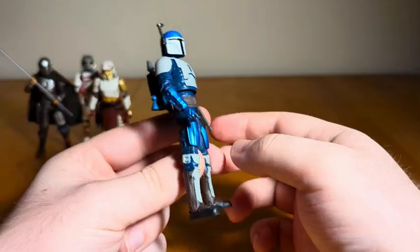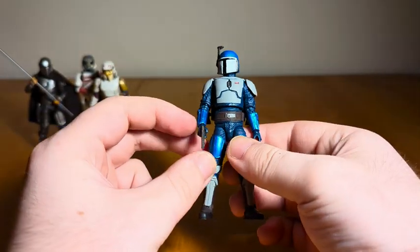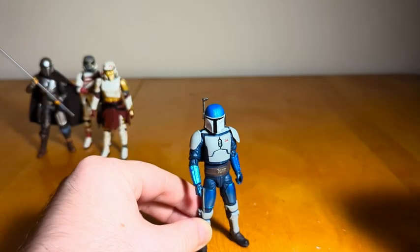He's got the jetpack, the pistol, good articulation. It's just an overall really solid release. Maybe not an essential buy, but I like collecting all the different Mandalorians I can collect, so this one was a cool one to acquire this year.